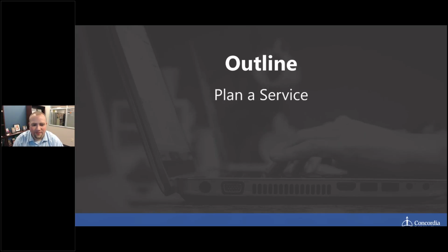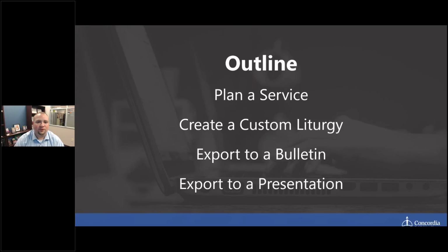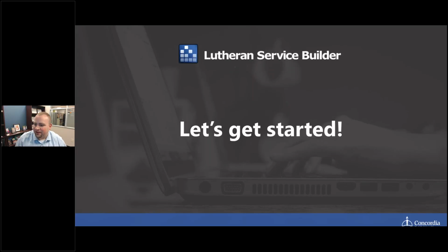So our outline will be to plan a service using Lutheran Service Builder, and as I go through that, I'm gonna point out many of the time-saving tricks that you can use as we go. We'll create a custom liturgy, so we'll make modifications. While we'll start with the divine service that is setting 1 that's in the Lutheran Service Book, we're gonna tweak it from there and save that so that it can be reused again and again. We're going to export to a bulletin or to a print format, another way of saying that, and then we're going to export to a presentation format. So let's go ahead and get started.